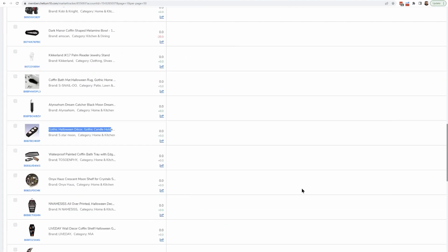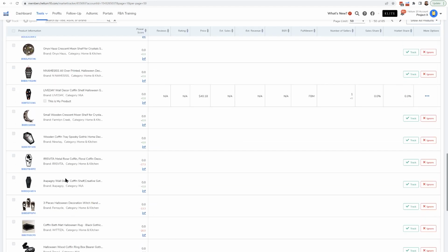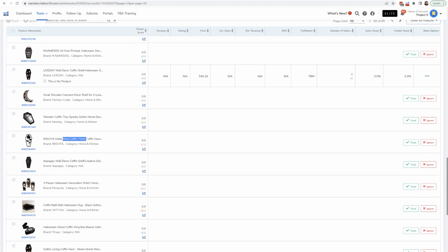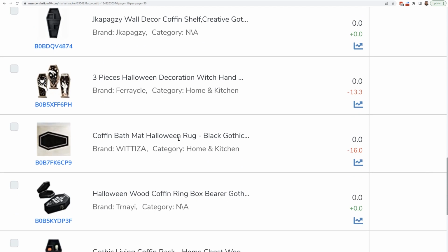Here's another coffin shelf. I'm going to go ahead and put yes. I want to track this one here. Let's see some of these other ones. Here's a coffin. I don't even know what the heck this was. A metal rose coffin floral decor product. Here is, oh my goodness, look at this. I got to sell this.